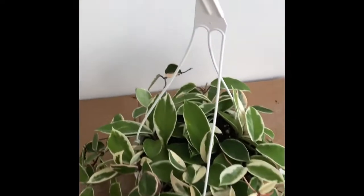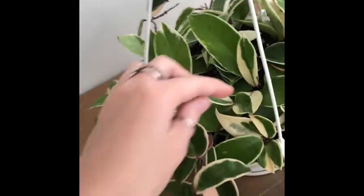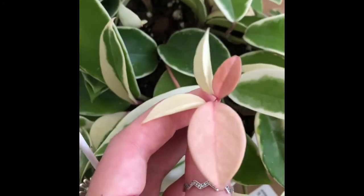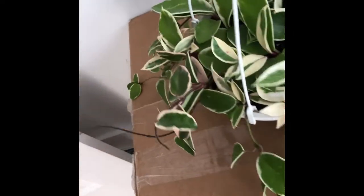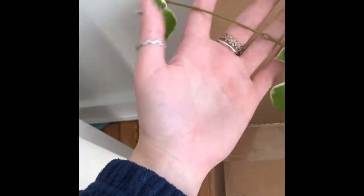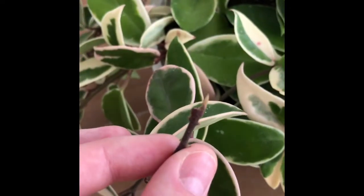I am currently keeping her in my west-facing window because I'm trying to sunstress her. But she's super pink. And she just popped this guy out. I mean, she's just beautiful. Like, I just love this one so much. She has new growth everywhere. And I literally haven't checked on her in so long. I took her down yesterday to take a cutting off of her. And I was like, holy shit. Look at this little baby.